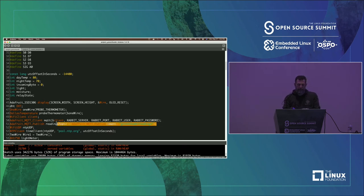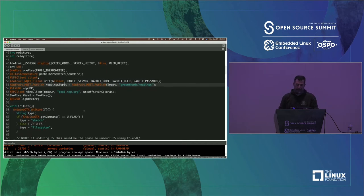So down here on lines 50 and 51 is where I establish my connection. And I'm not going to show you my credentials here because that would be silly of me, but essentially I just create an instance of the MQTT library.